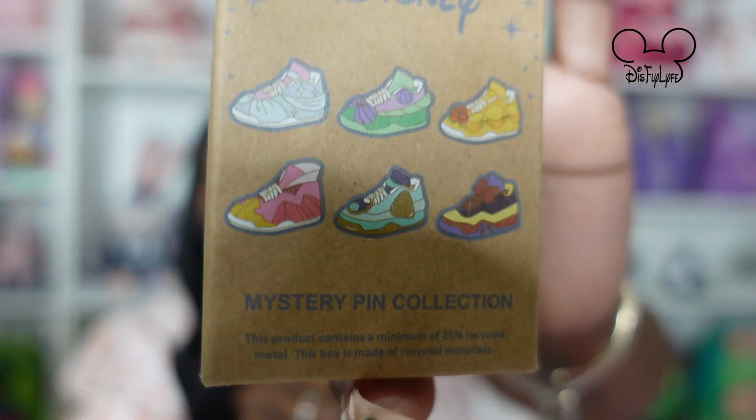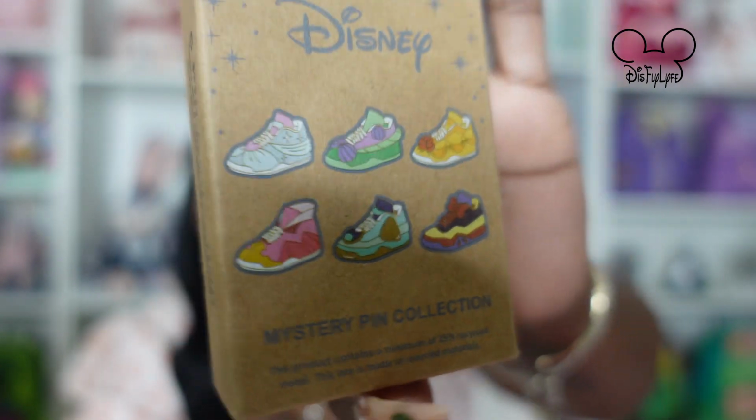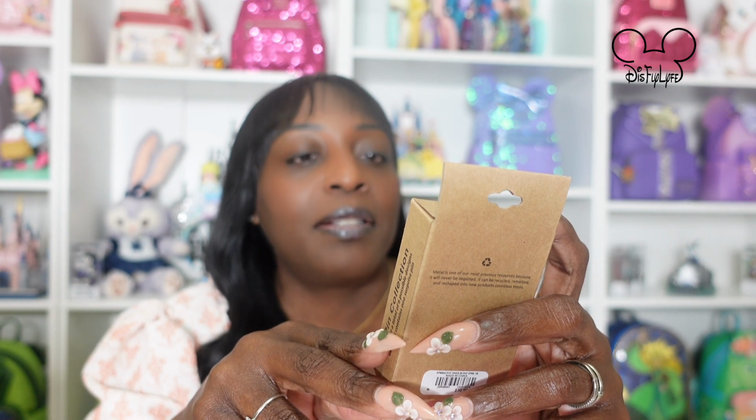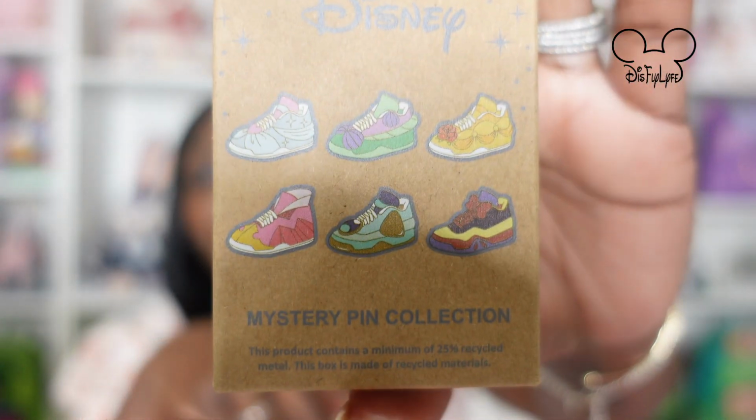So the next ones we have, you guys, we have two of these. And I actually opened one already out of my birthday gifts from my son and his family. So I went ahead and opened that up and we got Belle that time. So this one looks like you can get Belle and Ariel, Cindy, Snow White. I'm thinking that might be Jasmine and Aurora. Maybe that's Jasmine, I don't know. So let's see.